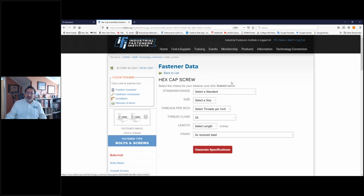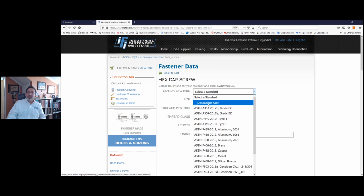And now we're going to select our product. So if you know a little bit about fasteners, of course, there's the product type, which is basically the shape and the dimensions of the product. And then there's the material side, which tells you what strength level, what steel, what hardness, what heat treatment, and so on and so forth. So the technology connection combines all that information into one. But let's say you didn't want all the material information, you just want the dimensional information. You can do that by selecting dimensions only, and you'll only get the dimensions. But for this demonstration, I'm going to not do that.